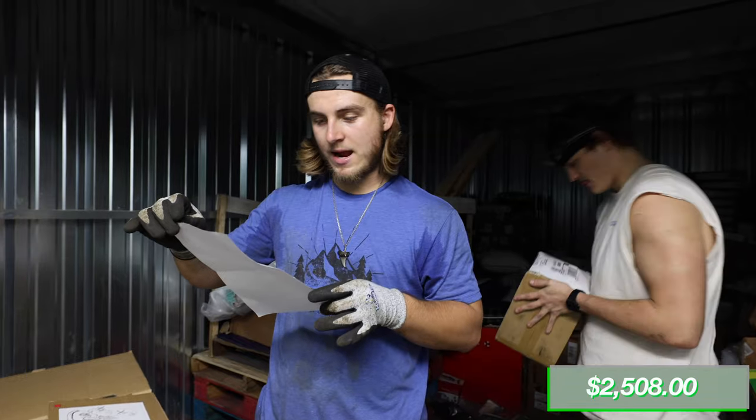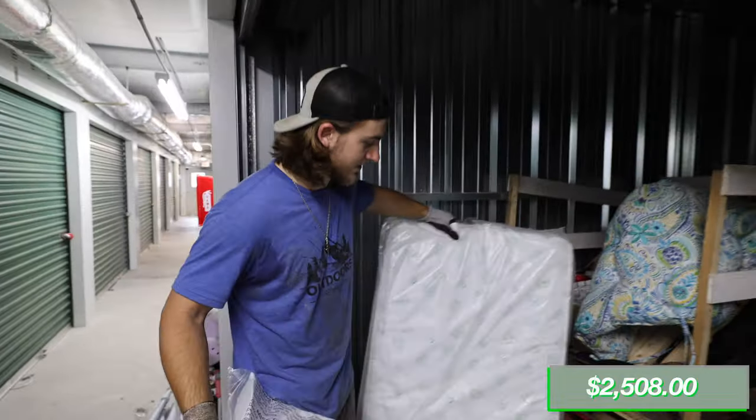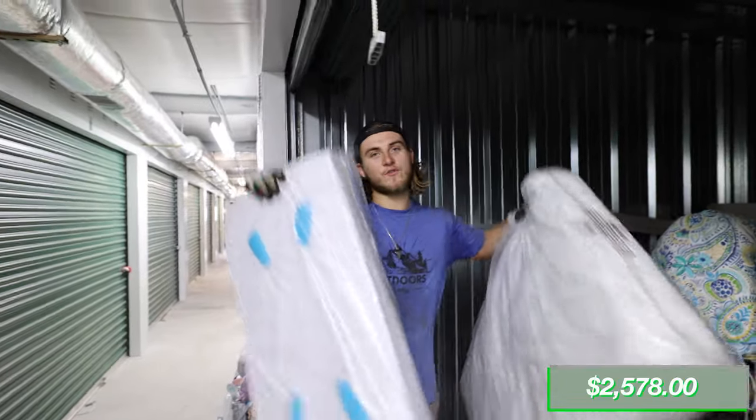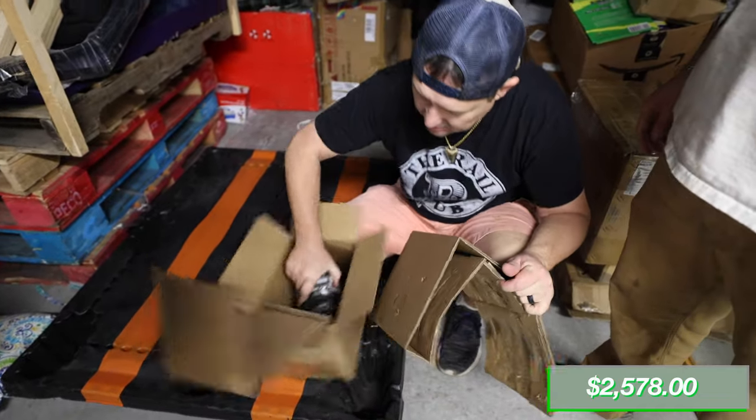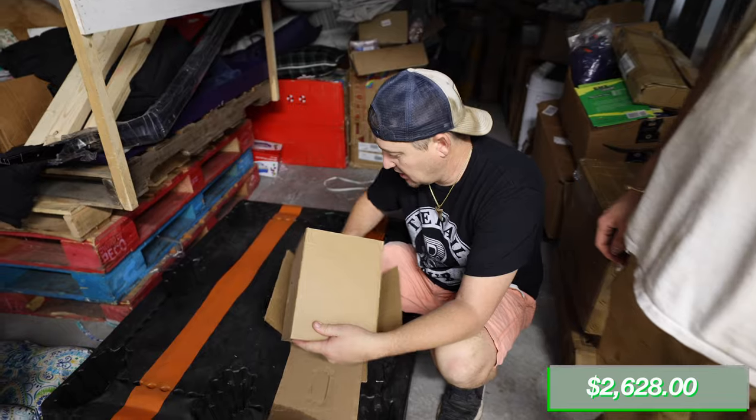Santa! Do not grab my hat. We got baby beds. Brand new. 70 bucks for these two things. Air conditioning compressor for a car. Like 50 bucks probably? At least.